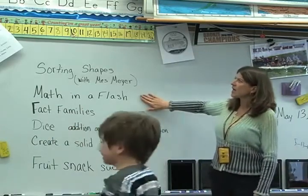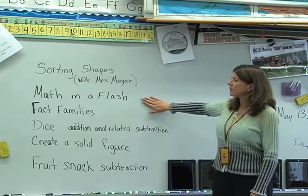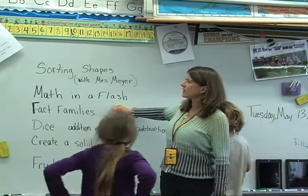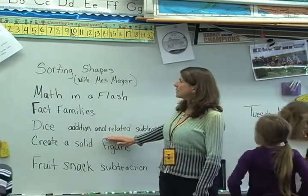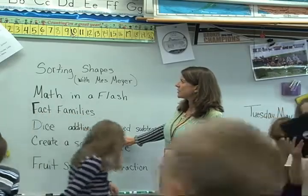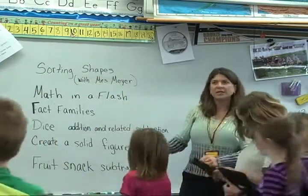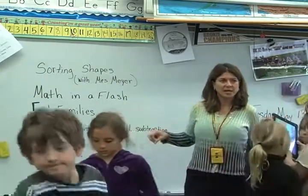Math and the Flash. I need Jasmine, Kylie, Rory, Emma, and Sarah to start with Math and the Flash. Fact Family House. I need Xander, Ava, and Jackson to fix up the Fact Family House. The Addition Roll is Julianne, Hunter, Lucy, Madison, and Maria. And when you get done with that, you move down to the next station. You need to go to every single station today.